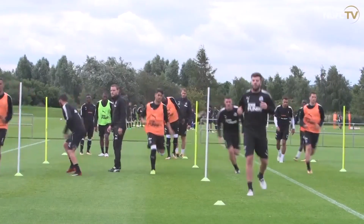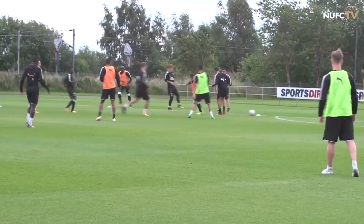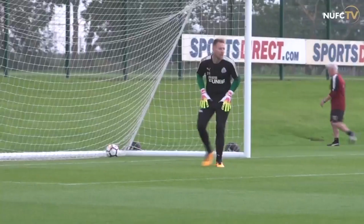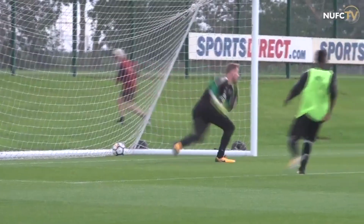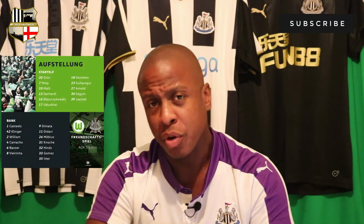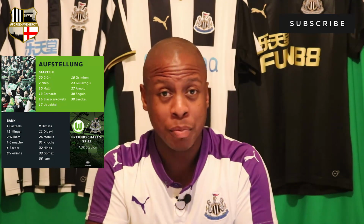Then you had in midfield Ritchie on one side, Atsu on the other side, and then Shelby and of course Hayden holding it down in the centre of the park. Shelby is captain this time round. Then up top you had Perez sitting behind Mitro, and then we're good to go. Then obviously you can see the Wolfsburg team on screen. I'm not going to run through their team because frankly I don't know too many of their players apart from the person who scored, but we'll get into that in a second.